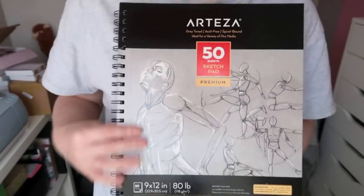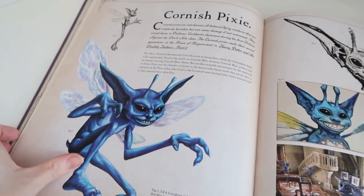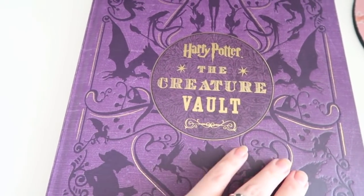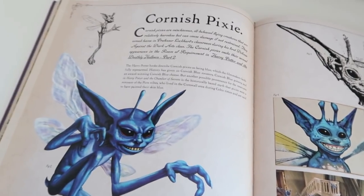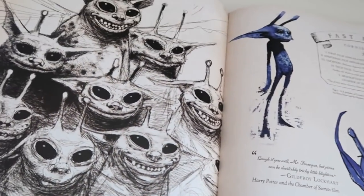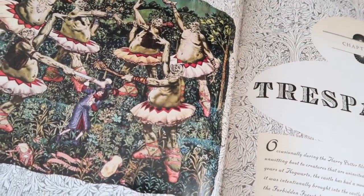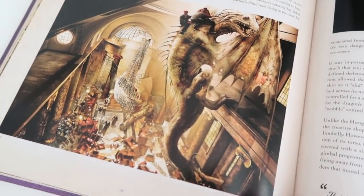I'm really excited to create some cute artwork pieces. So I think now it's the weekend, I'm just going to do some downtime sketching and drawing from this book, which is the Creature Vault Harry Potter book, a really in-depth, detailed collection of all of the magical creatures from Harry Potter. I think I want to draw a Cornish pixie and just use some of their images as references. This is just for fun as well, but the illustrations are just absolutely stunning.